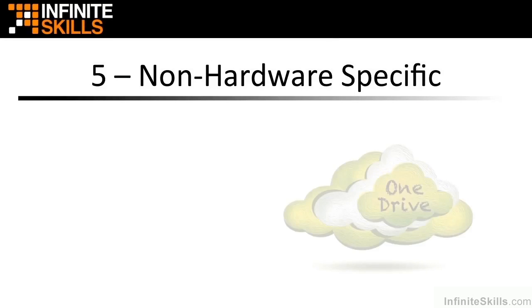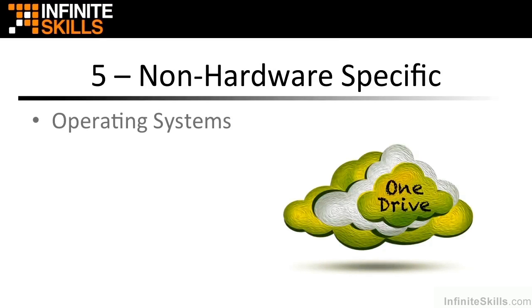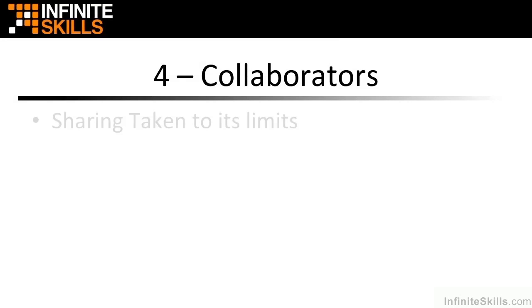My number 5 is non-hardware specific. Now, I'm a Mac person, pretty much. Operating systems such as Mac and Windows doesn't matter. And you have 2 ways to use these applications. You can use the full-blown version on your iPad, for example, or you can actually run it through a cloud-based Word or PowerPoint or Excel system. All you have to do is decide which one you want to use. It is non-hardware specific.